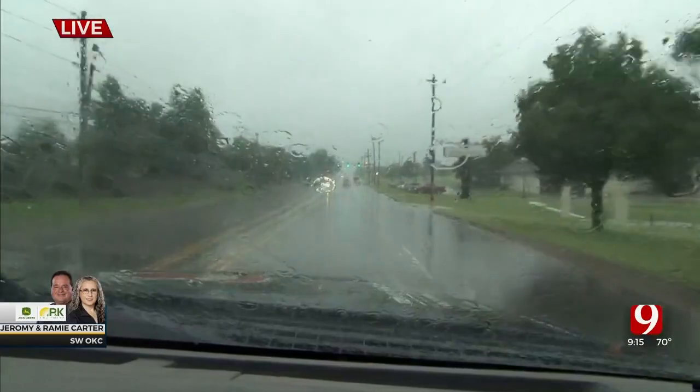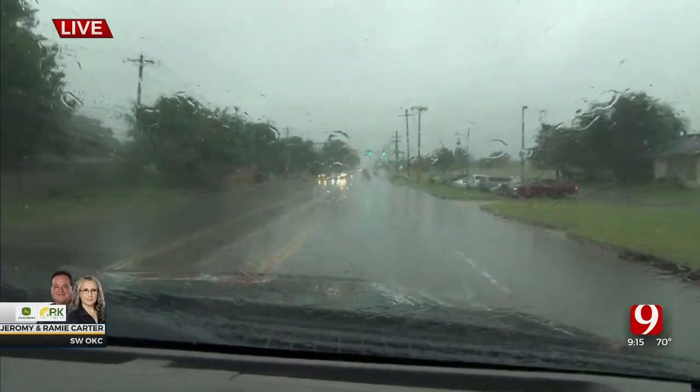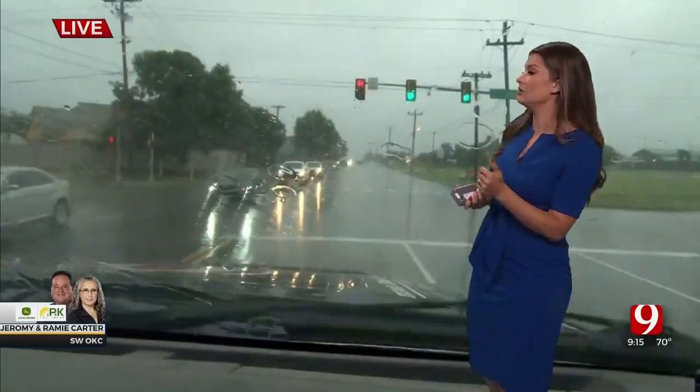Okay, great update there. Definitely the biggest danger right now is just for folks out driving. Hydroplaning is definitely a concern. And if we start to see any problem areas due to too much water, we will let you know. The good thing is these storms have been moving through. They have been moving at about 30 miles per hour. So they're training over the same area, but they're moving in and out pretty quickly.